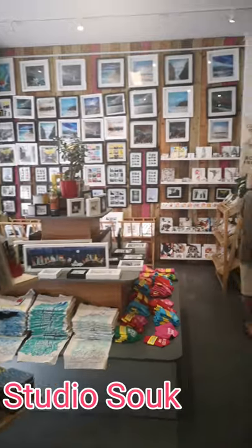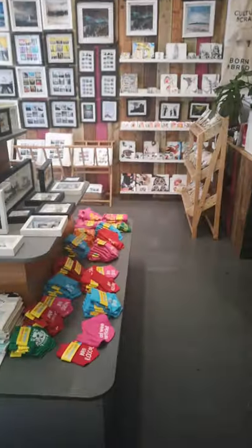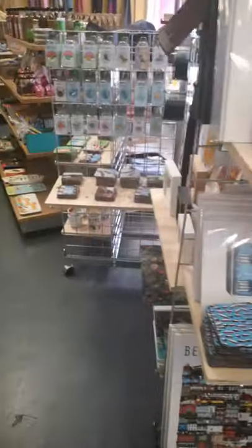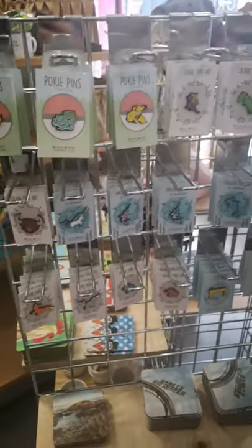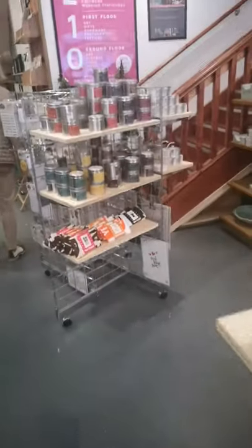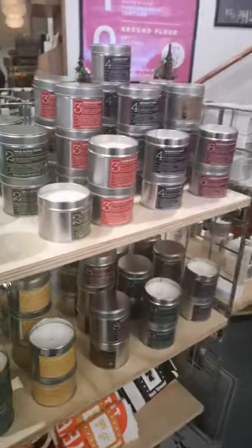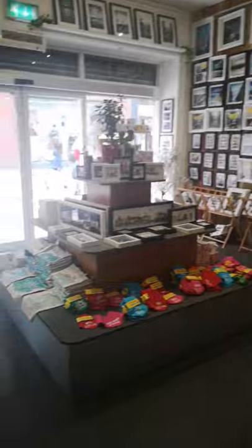So we're in Studio Souk at the minute. Probably one of the best examples of a shop that has an amazing amount of local brands. I was spotting these, for instance. I showed these before. This is Sasha Ferguson stuff. All the wee pens. Got the patches as well too. She sent us two of those in the past. And you've got the bearded candle maker stuff too. All in here. And tons of other local brands.